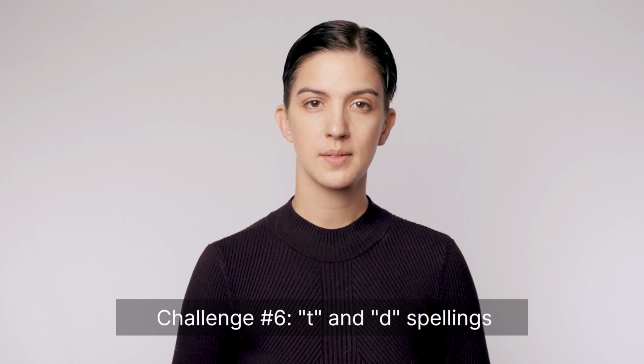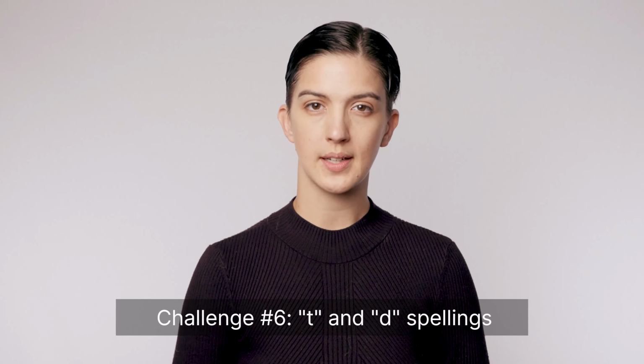Challenge sound number 6 is T and D spellings when they come between two vowels. You can hear Natalia say beautiful in the previous clip, and when Costa says creating, that they both release a t sound. In most American accents, that medial T or D spelling will become a D sound. So beautiful becomes beautiful, and creating becomes creating.